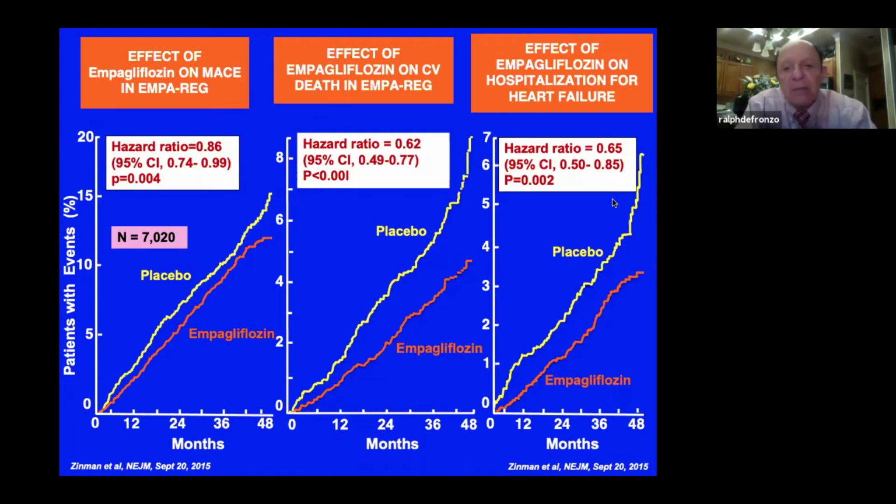If you look in the middle at the effect of empagliflozin on cardiovascular mortality, you see this dramatic 38% decrease, a hazard ratio of 0.62, highly statistically significant.